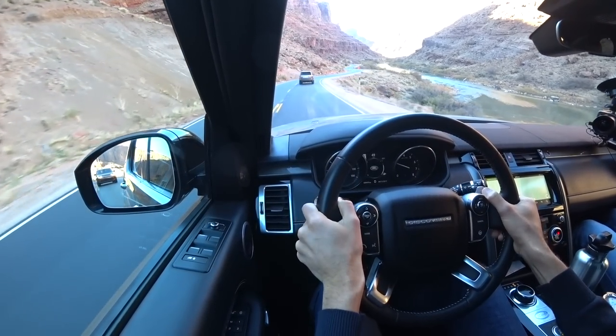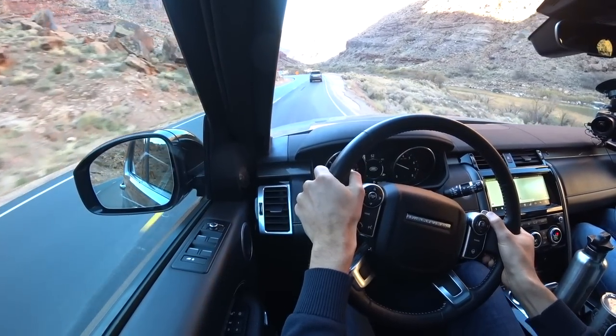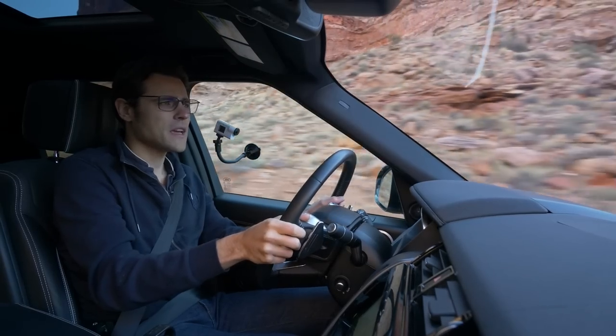So I also like how they set it up. AJ had a little bit different opinion when he tested the Discovery Five. At first, he preferred a little bit stiffer suspension, but that shows you how it differs.